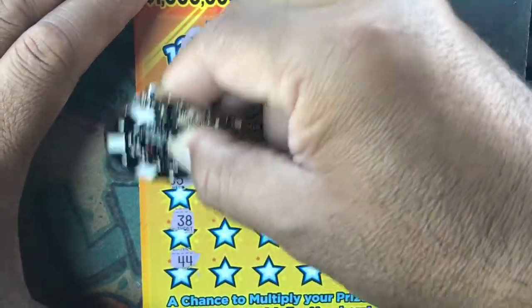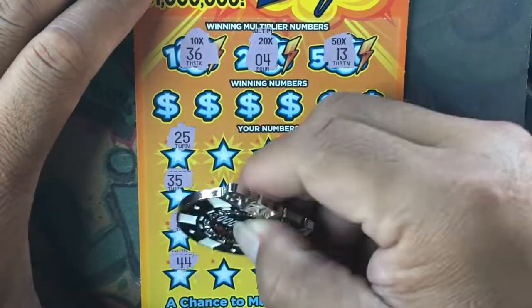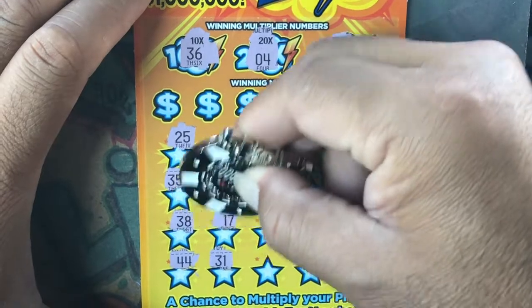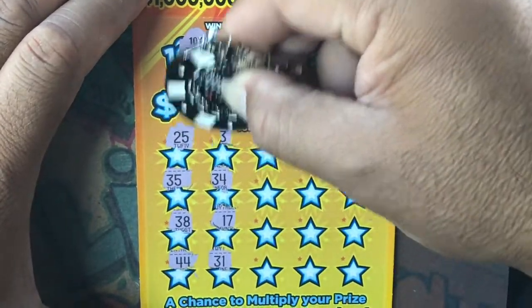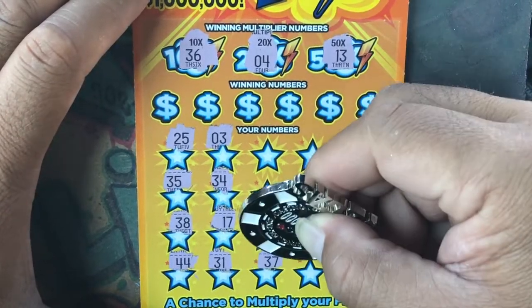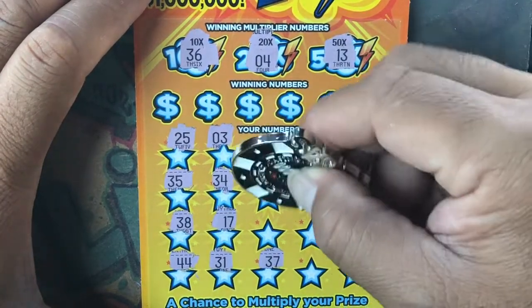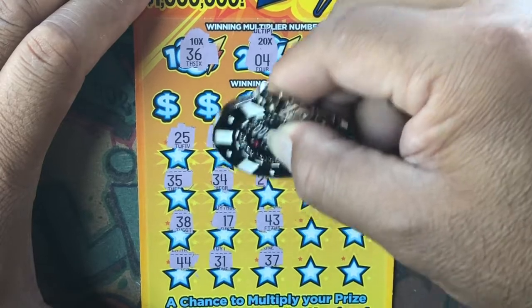38, 35, 25, 31, 13. Oh, they got 17. 34, 3, one off. 30. Ooh, that was 37. Looking for the 36. 43.